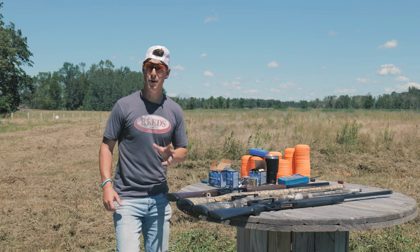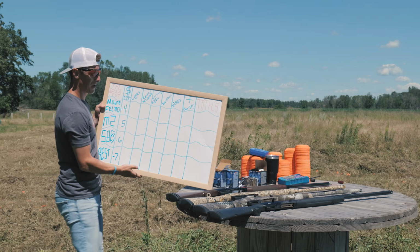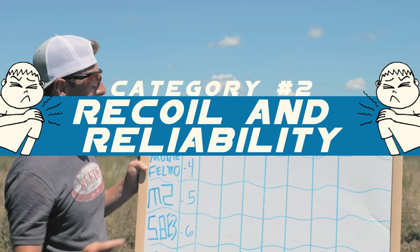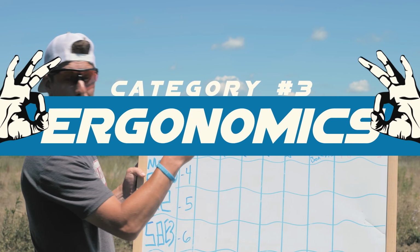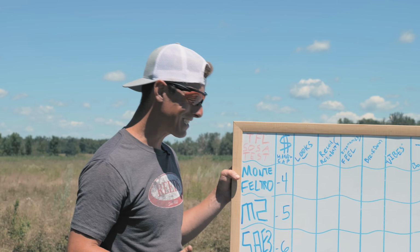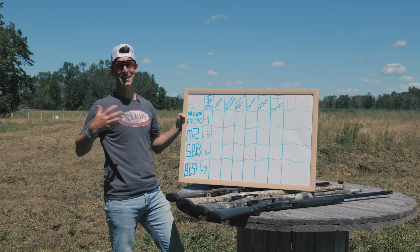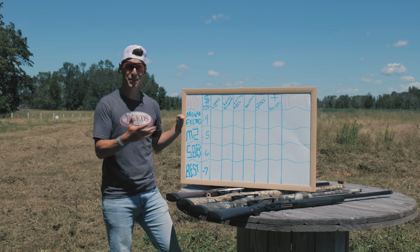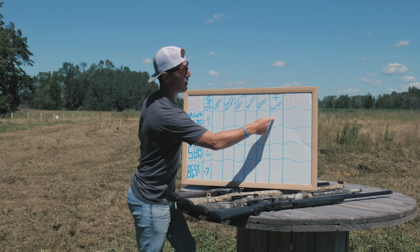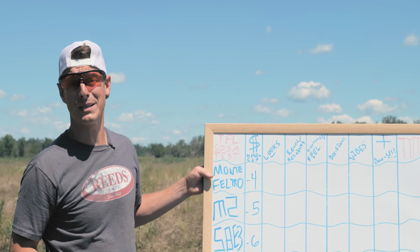So with this ultimate showdown, there's five different categories, plus a bonus category. We're looking at everything, including the looks, the recoil and reliability, the ergonomics slash feel, breakdown, and vibes. Vibes is those shooting vibes, just like how well does it mount, how good does it feel to shoot, trigger, all these things coming together. We just couldn't think of a name, so just vibes. We came up with shooting vibes, plus a catch-all bonus. This is like, if there's anything I just wanna give bonus points for, because I like to make stuff up.